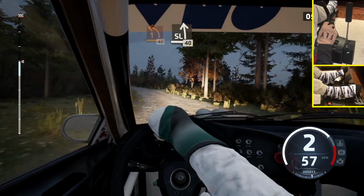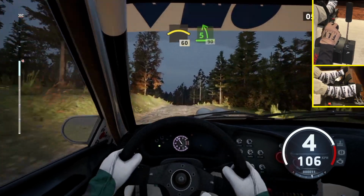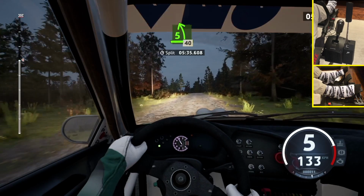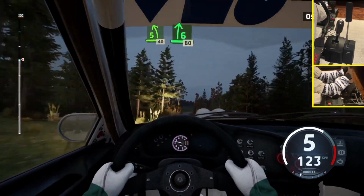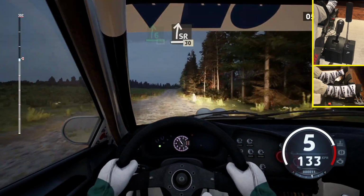Pulling the handbrake around that 1 left right there. Unfortunately, could have been a little bit faster through there, but you know, you win some, you lose some. So this section of the track is a lot of big air, a lot of big jumps. So we got to make sure we don't go a little too wide on the jumps right there. They can be a little bit sketchy.